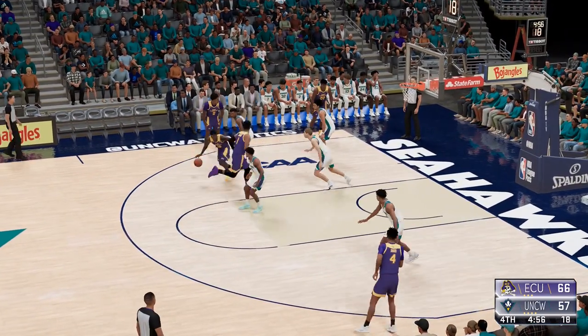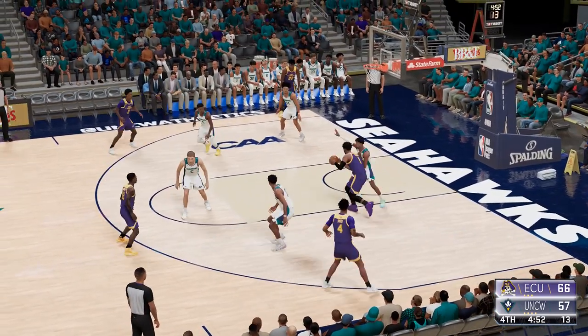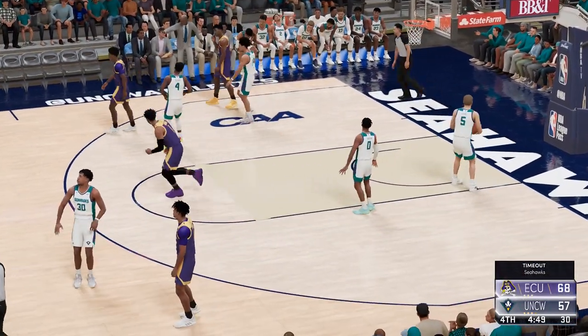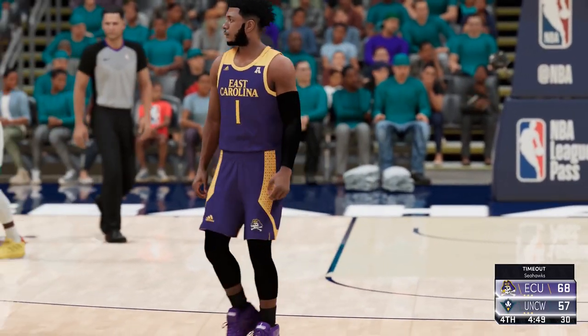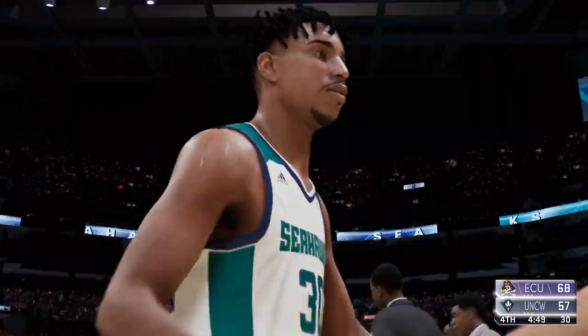Here's Robinson-White. Over to Suggs. On the low post. It's Gardner. He's got a mismatch. Puts it up. And knocks it through. East Carolina takes advantage of the mismatch with Gardner being guarded by Ty Gaston. Timeout is called on the floor. ECU leads 68-57.